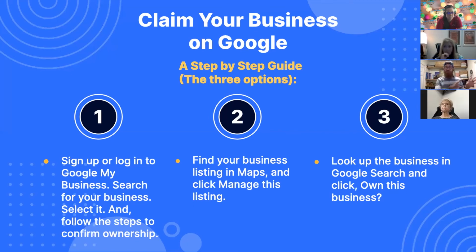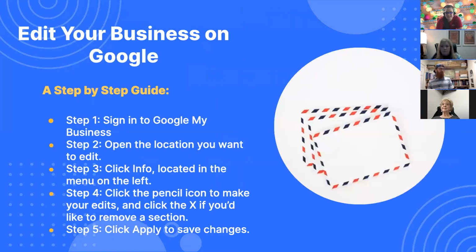Once again, I know this is a lot of information. The information will be on these slides. You guys can have it and you can use it how you see fit. Any questions so far? Cool, I'll move on.